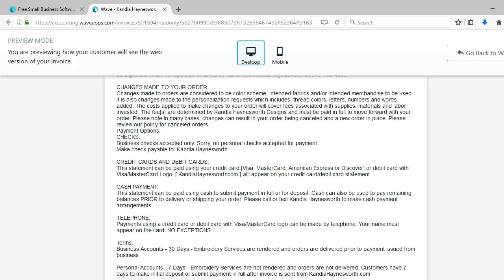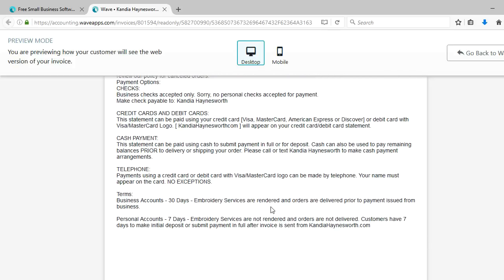And then for terms, I do offer terms. A lot of people will say, I'm surprised that you do. But of course, there are some restrictions here. For business accounts, it's 30 days, and this means embroidery services are rendered and orders are delivered prior to payment. So that means that I already know that if I accept an order from a business account, it can come from a school, it can come from a medical facility, and it's going to be an abundance of order.